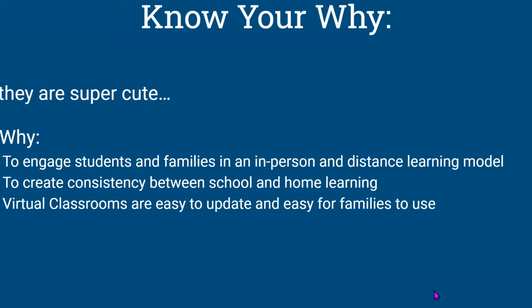It's always up on our smartboard, and the kids are learning how to use it in school. And so when they go home, they already know how to use it with their families. They don't have to learn how. They're telling mom, no, point here, no, touch here. That makes the consistency better when we go to distance learning. And also virtual classrooms are very easy to update and easy for families to use.